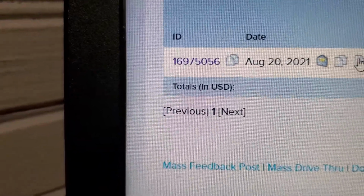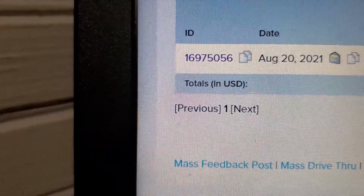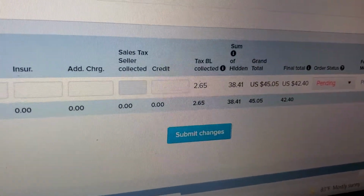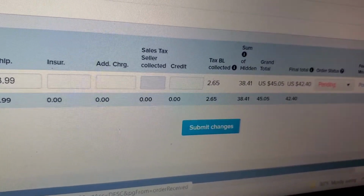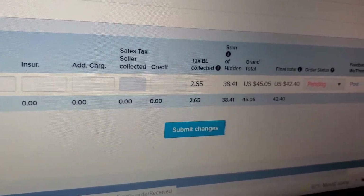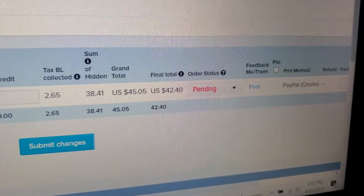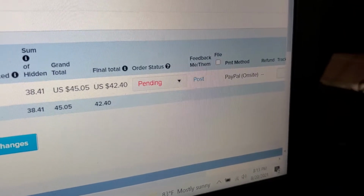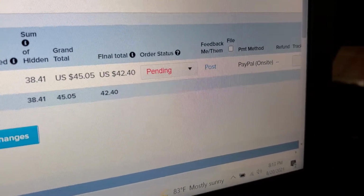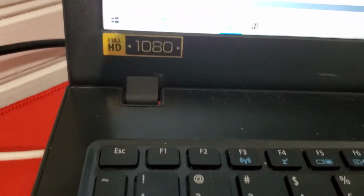Alright, so this little thing right here is where it shows that an invoice has not been created yet. If I move over to this side, you can see where you can do all the charges. I went ahead and put the $3.99 shipping because I'm doing a flat rate there. It shows the taxes that Bricklink collects for state tax and the grand total and everything. It's pending because I have not done an invoice yet. And then it has a payment method of PayPal on site, and there at the very end is where I can put a tracking number once I get it shipped.